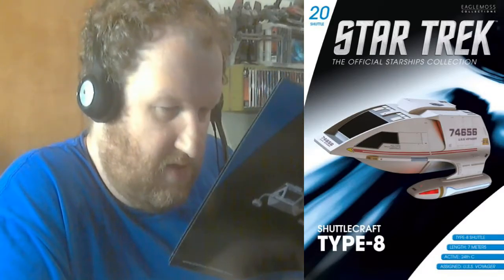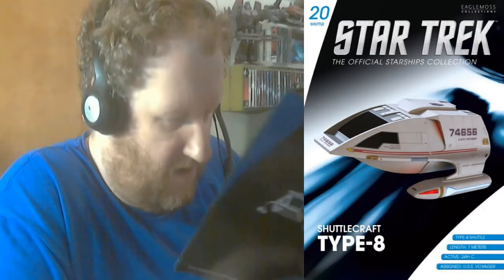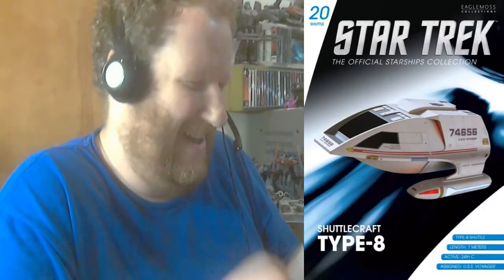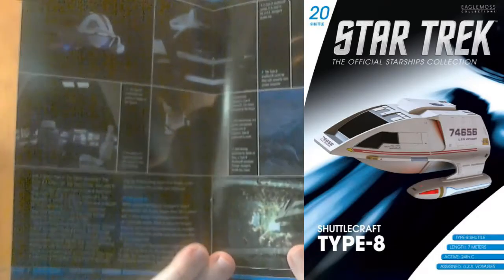And there's a bunch of instances where they list just different times the shuttle was used. 7 of 9 being a Borg. Temporarily reverting to her Borg programming, 7 of 9 stole a Type 8 shuttlecraft from Voyager. Despite the shuttlecraft bay doors being sealed to prevent 7 leaving, she was able to enhance the shuttle's shields, allowing it to smash through the bay doors and escape without damage.